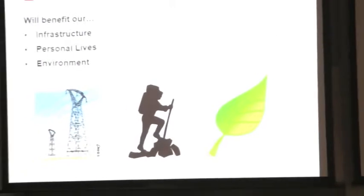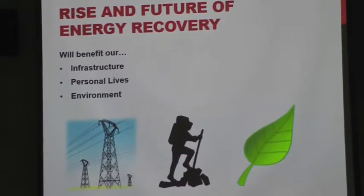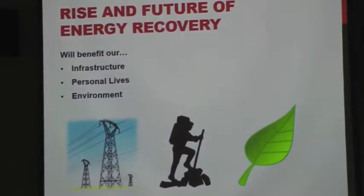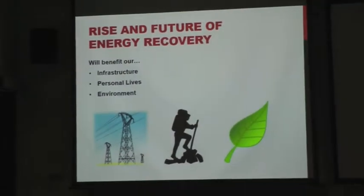Today, we will be exploring the rise and future of energy recovery technology in New Zealand. I propose that we look seriously into integrating these technologies into our lives. As with every great exploration, we must first start at home. What is this technology? Energy recovery technologies are devices and systems that we can implement into nearly every facet of our lives to recover energy that we have lost.